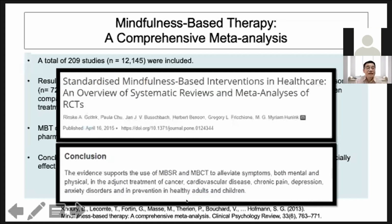That was the earlier study. There's another review, done a little bit later, in 2015. Again, it's been shown that mindfulness training in the form of mindfulness-based stress reduction and mindfulness-based cognitive therapy has been shown to alleviate symptoms, both mental and physical, in the adjunct treatment of cancer, cardiovascular disease, chronic pain, depression, anxiety disorder, and the prevention, in healthy adults and children.